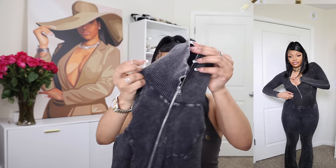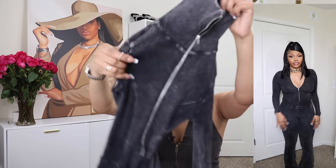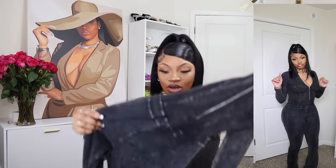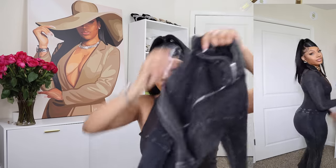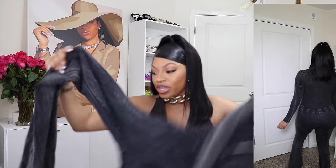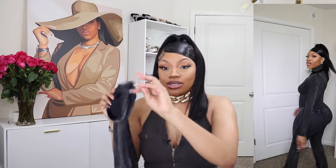Also, it has a zipper on it. So with this, it does the rib portion at the top of it, but then it goes into just having it like regular material. And these are actually wide leg. So I had these on with my sneakers.